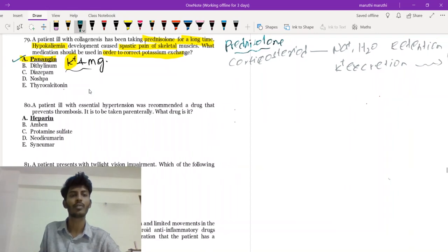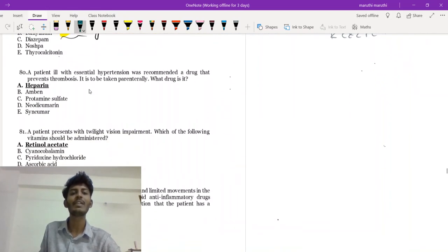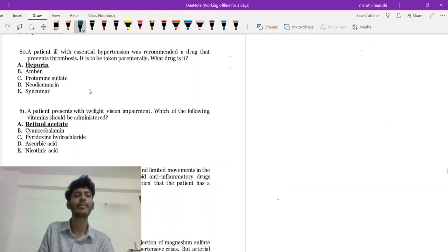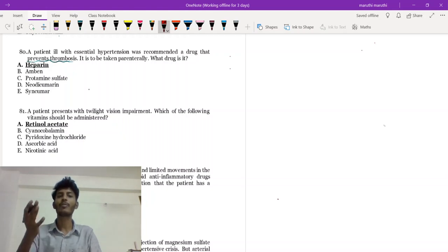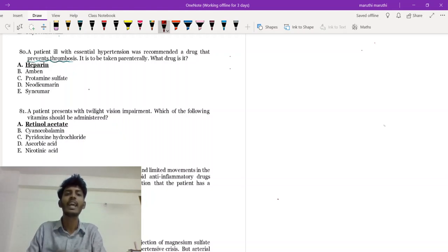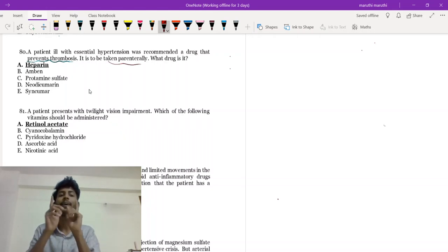Okay guys, let's go to the 80th question. A patient ill with essential hypertension was recommended a drug that prevents thrombosis. So he has essential hypertension and is at risk of developing thrombosis. Thrombosis means a clot within the blood vessel. For that thrombosis prevention, they gave a drug which is to be taken parenterally. So which drug among the given drugs can be taken parenterally and is used for prevention of thrombosis?